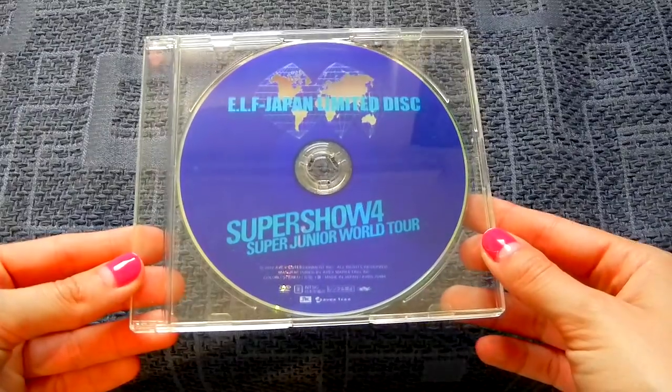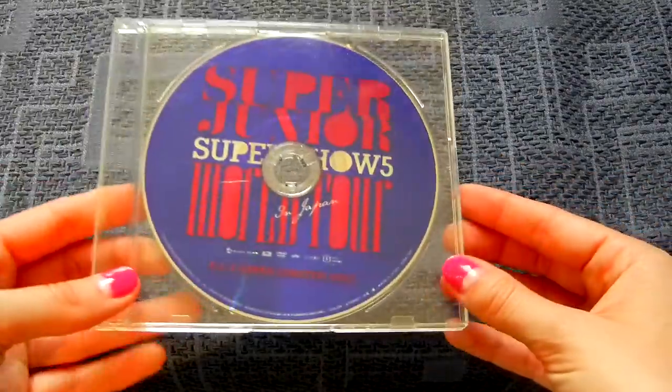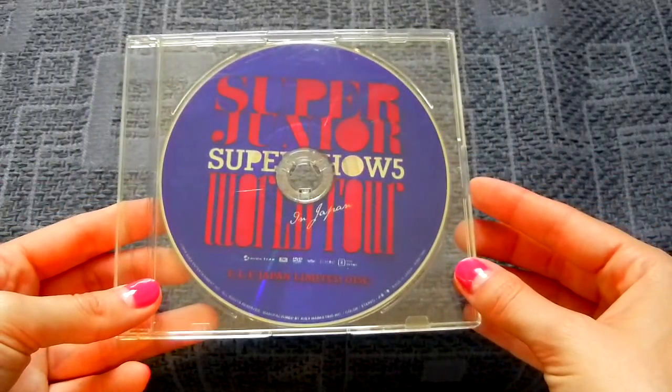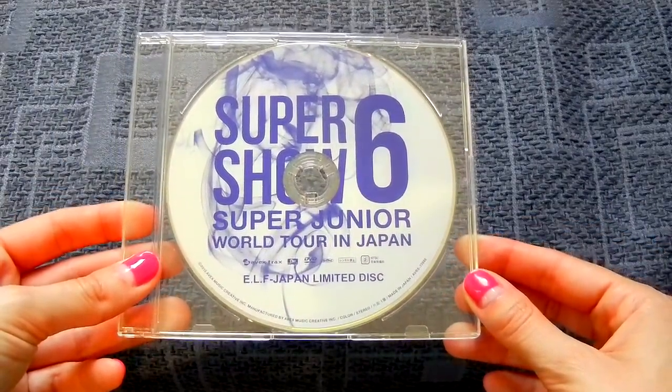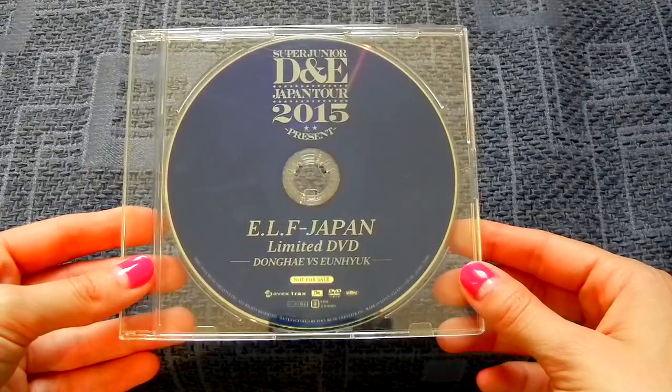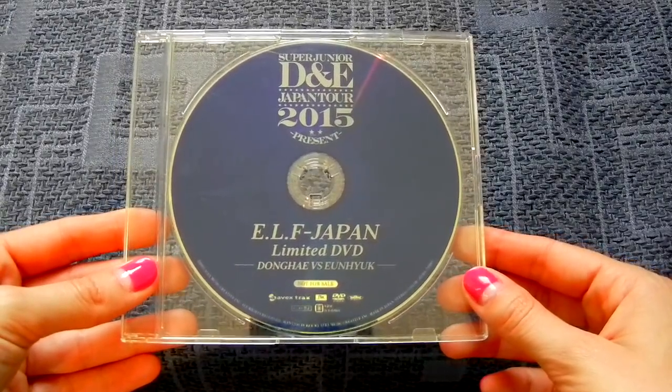Super Show 4 in Japan, of Japan Limited disc. Super Show 5 in Japan, of Japan Limited disc. Super Show 6 in Japan, of Japan Limited disc. DNE second tour present, of Japan Limited disc.